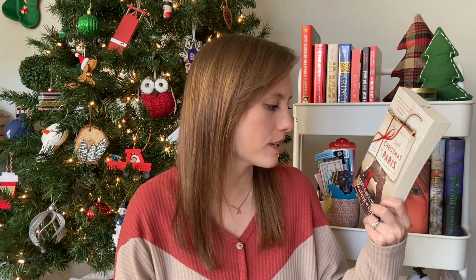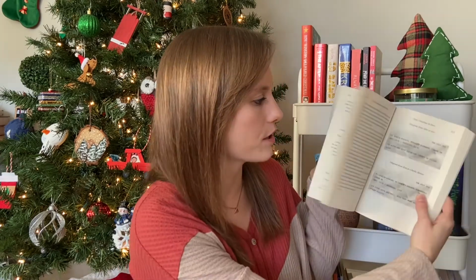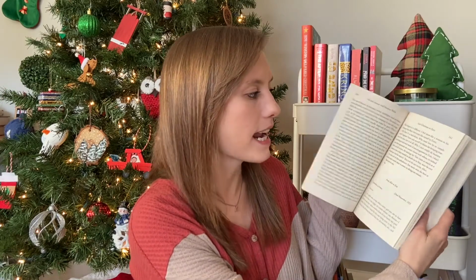The next book that I have is Last Christmas in Paris, a novel of World War I by Hazel Gaynor and Heather Webb. I've had this book on my shelf for a couple of years too. This is a World War I historical fiction Christmas story that is written in letters. I don't think the whole thing is written in letters, but it does have letters throughout. And I love The Guernsey Literary and Potato Peel Pie Society, which was completely written in letters, so I knew I wanted to check this book out.